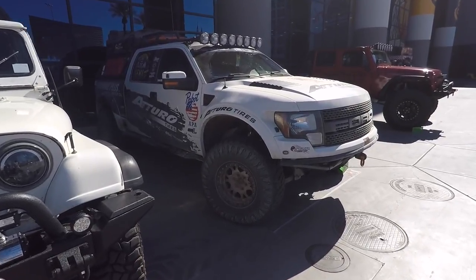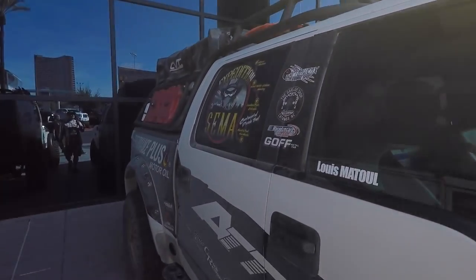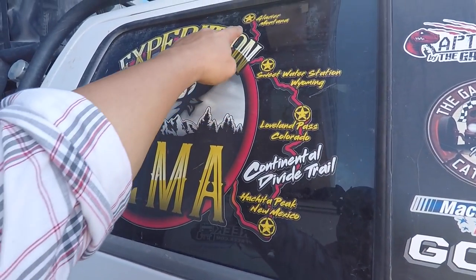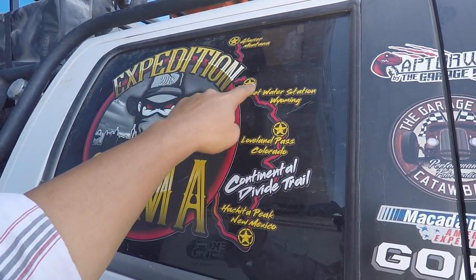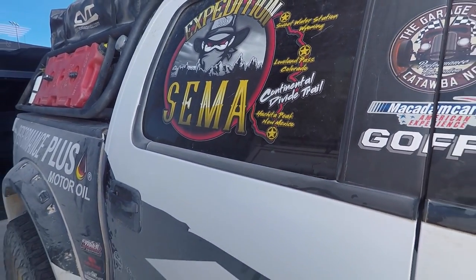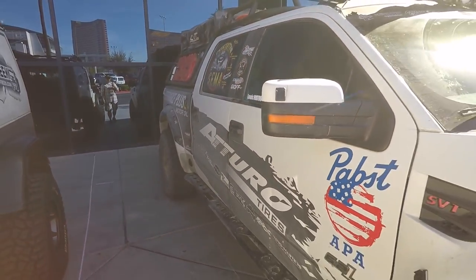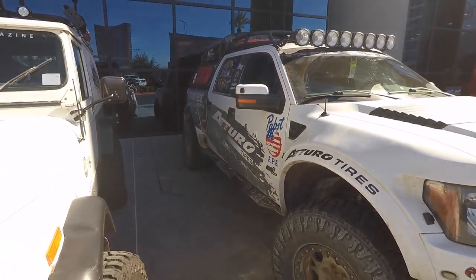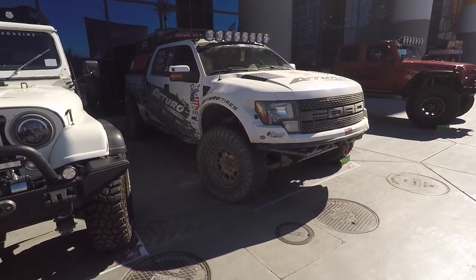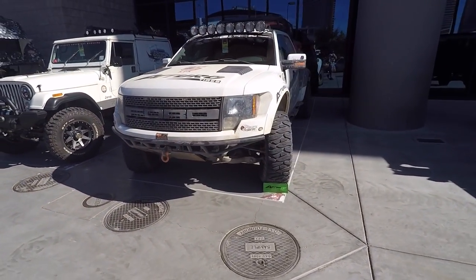Here's your Ford Raptor, all dirty. I think this one was in a project. It says Expedition SEMA. Yeah, so it went from Glacier, Montana, all the way through these off-road areas, all the way down to New Mexico. Hachita Peak, New Mexico. So this thing was basically off-road all the way till it got to SEMA for the most part. That's pretty badass. Sounds like a fun trip.